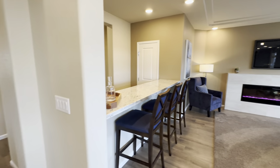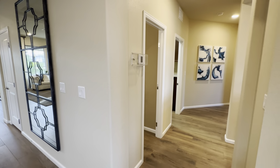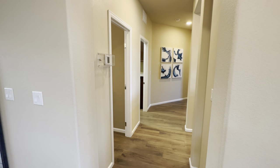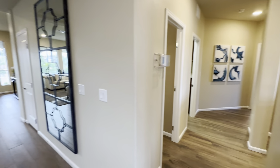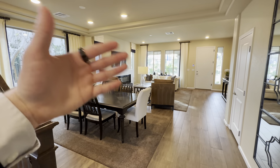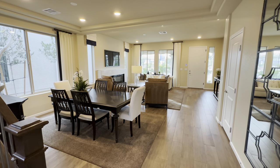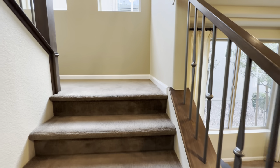You have your at-home bar. And then this is the hallway again that brings you to the spare bathroom, bar entrance, washer and dryer room, and then that other secondary suite downstairs. Before we head upstairs again, this is your formal dining space, and then that is a secondary living room as well. So now we're going to head up these stairs to check out the remainder of the bedrooms.